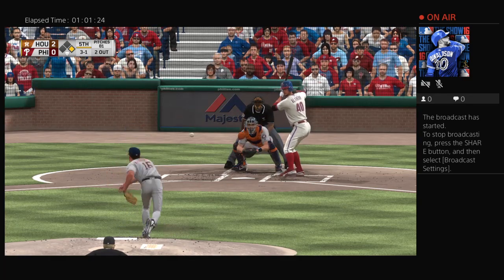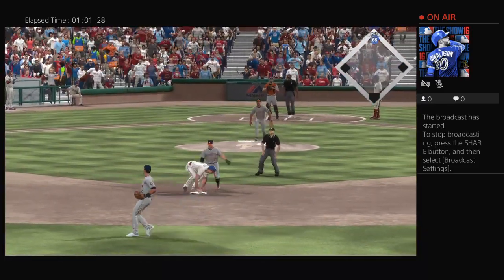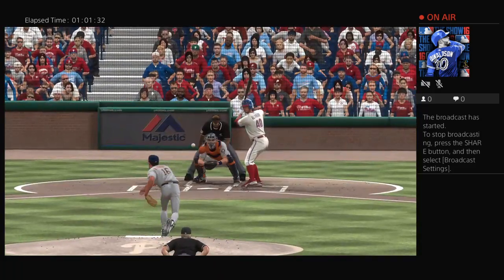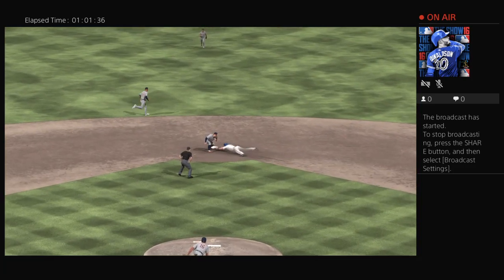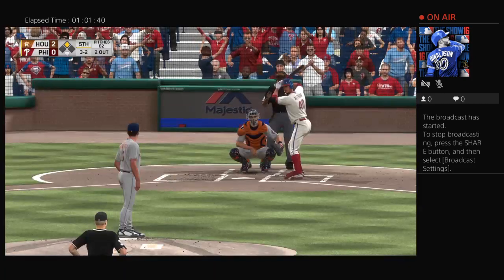He's set, and the 3-1 pitch. Pitch is a called strike. The throw, not in time. He's in there at second. Hey, you don't see that very often against this guy. This guy has one of the best arms in the game, but still a successful steal of second base.